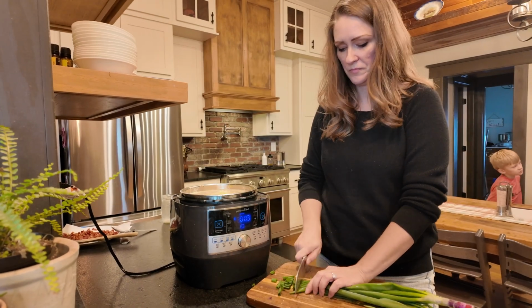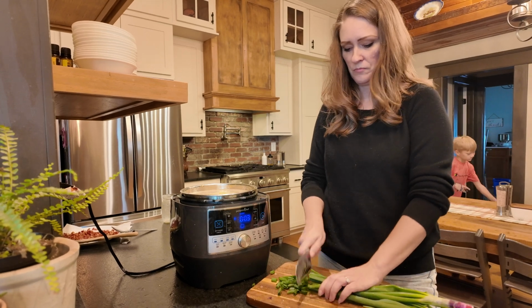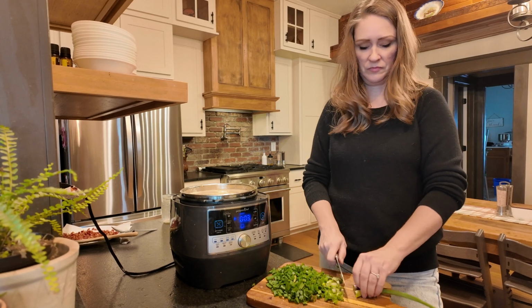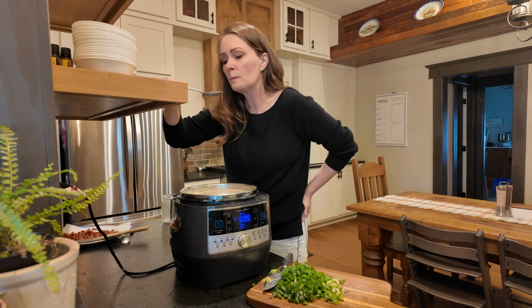All right, after that is in the pot and all stirred up, I did add some sour cream, and it calls for green onions on top. Now, lucky for me, I had some green onions that were still growing in my garden. So I ran out back, pulled some up, chopped them off, and got them ready to go.